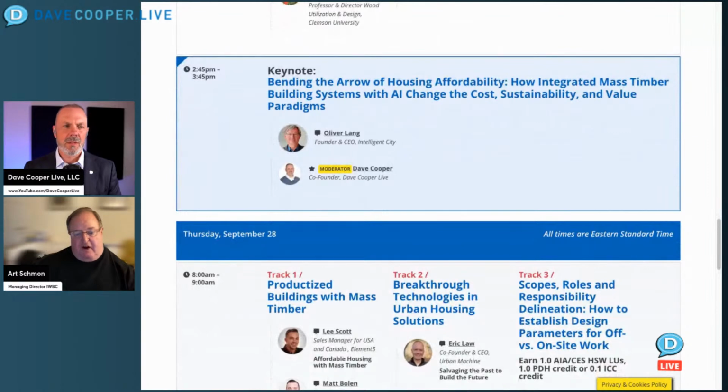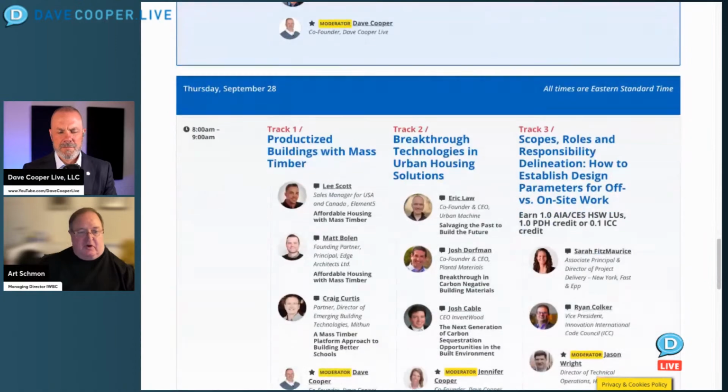Yeah, this is a leading edge company. They're based in Vancouver. But they have plans to perhaps also make an addition in the east somewhere, which he may or may not talk about. But basically, Intelligent City, they are a highly automated producer of mass timber components, and also they are very much involved in very sophisticated design for manufacture and assembly. So he'll be talking about that, and that should be very exciting.